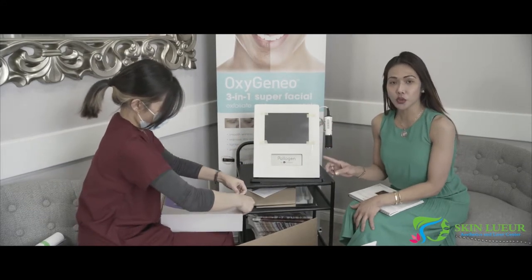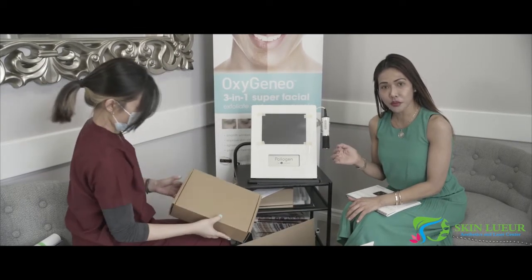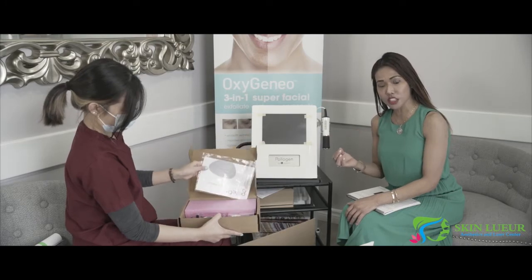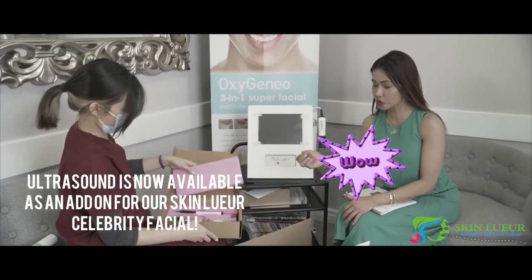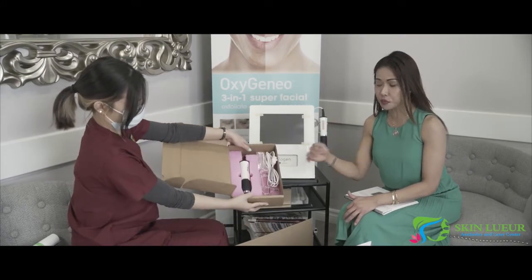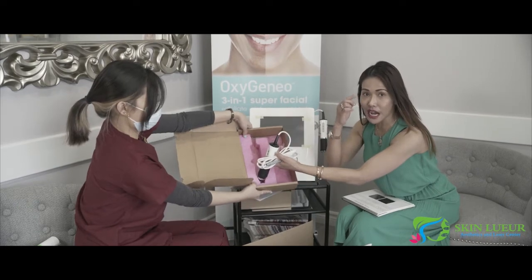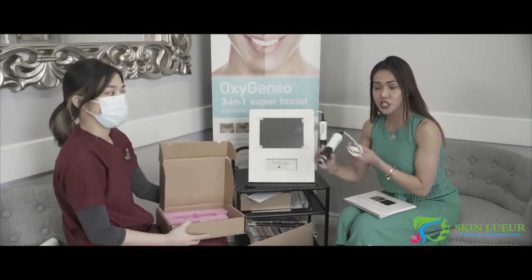The ultrasound would help the nutrients penetrate more. For we know that in the Skin Lueur Celebrity Facial, we do the exfoliation, oxygenation, and infusion. So now the face will be fully oxygenated. Now with the ultrasound, the sonophoresis technology would help the nutrients go deeper into the dermis and epidermis. So if you have problems like baggy eyes, and aside from that, if you have large, dilated pores, this one would help.